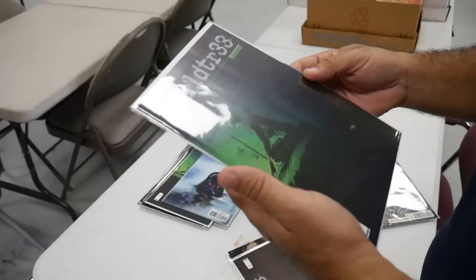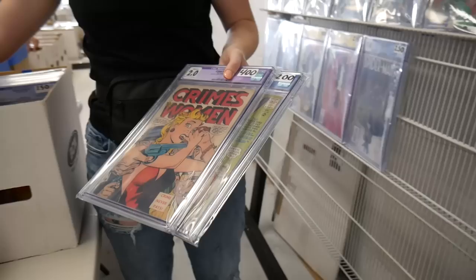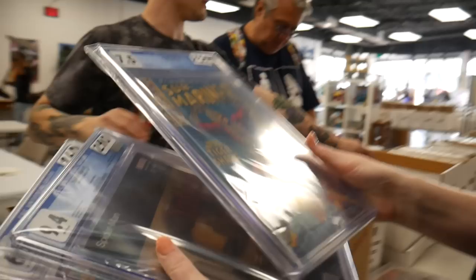Oh, this one's cool. Spider-Man India. Miles Goodness. White Tiger. First Heat Wave. This is a cool Golden Age book we got in a collection recently. 2-0 purple label. Got some Star Wars. A little bit of everything. Tried to bring lots of variety. The Hip Hop on Miles. That one's nice. And First Tiger Shark. And there we go. That's the slab wall.